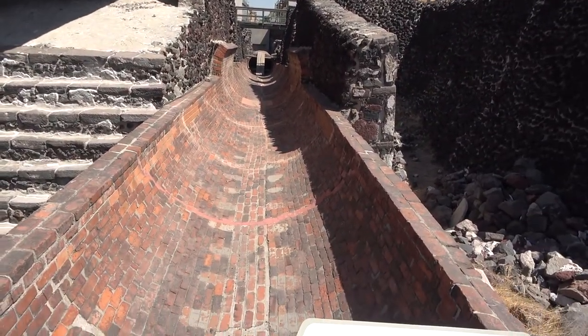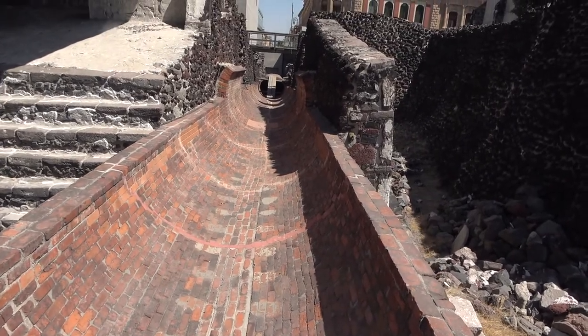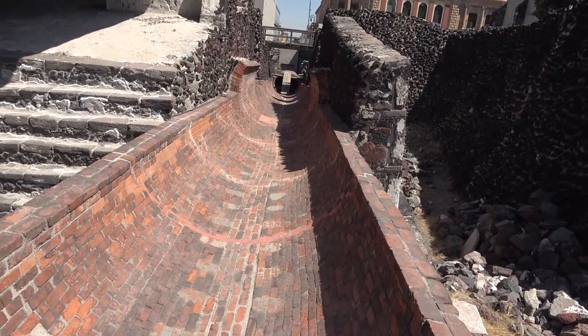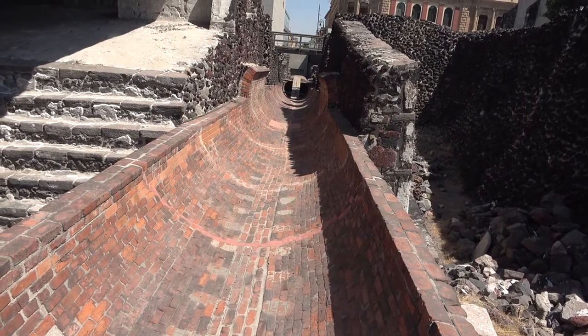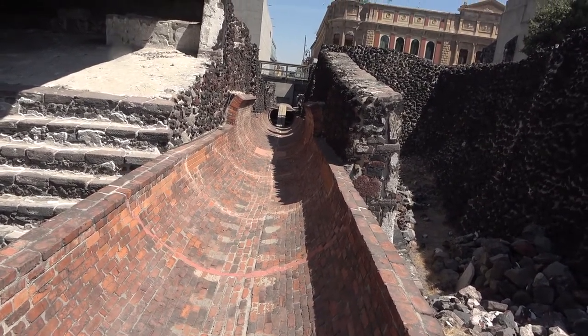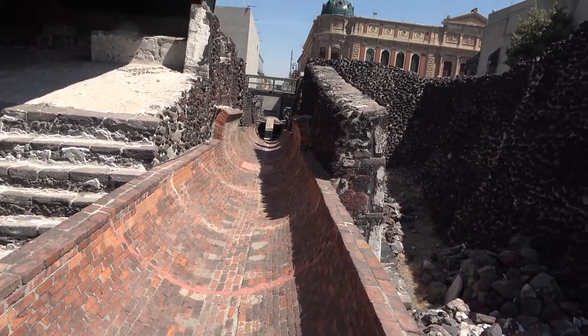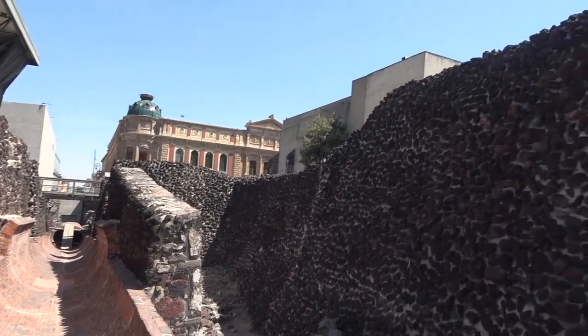This is a wastewater drainage system that was built around 1900. Cut through the Great Temple, and all the construction stages within that swath were destroyed. What a shame! What a waste! Wow.